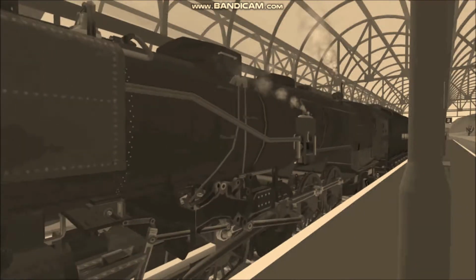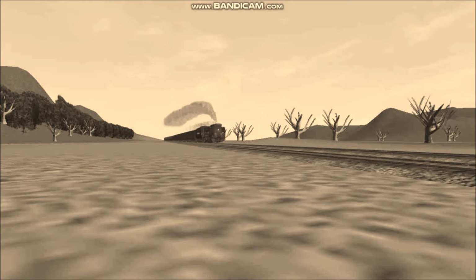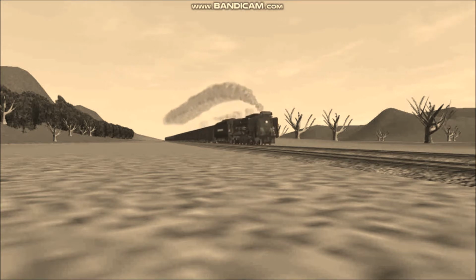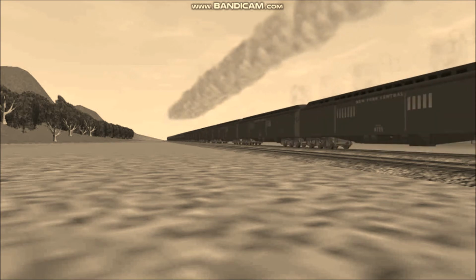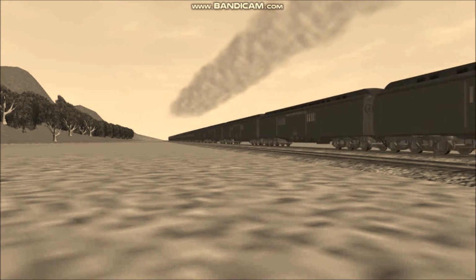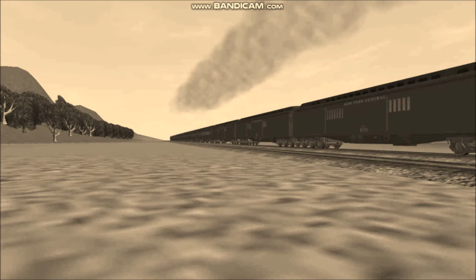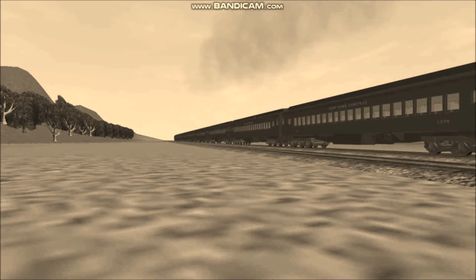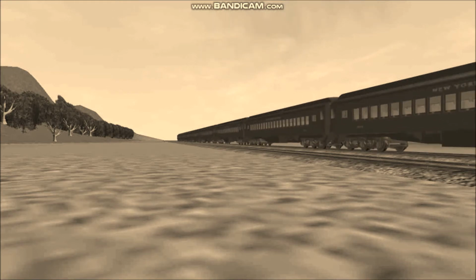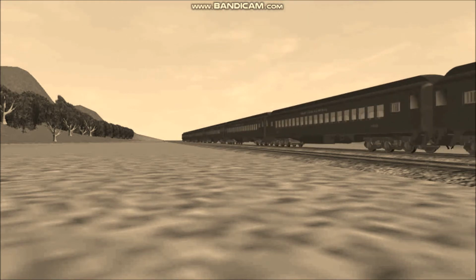Drivers went from 69 to 72 inches. Boiler pressure from 225 to 250 pounds. Horsepower from 4,200 to 5,200. Box-pok drivers were specified, and some engines got roller bearings. The end result was a smooth-running locomotive that could make 80 miles an hour with the Century on the way out and come back comfortably with a heavy freight.